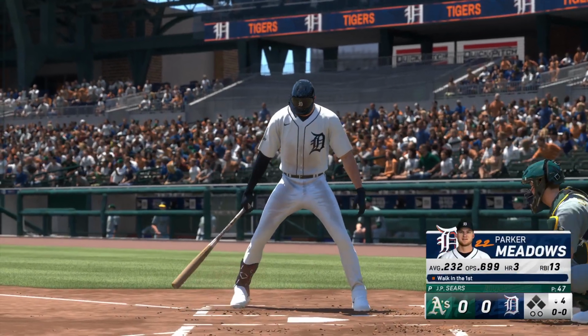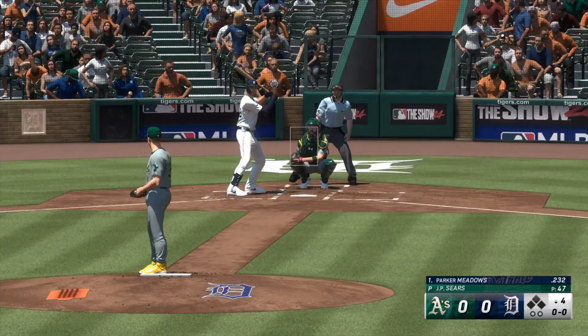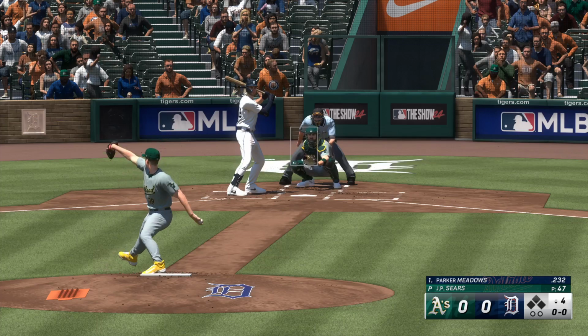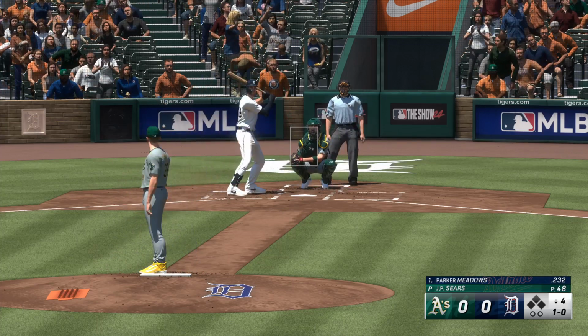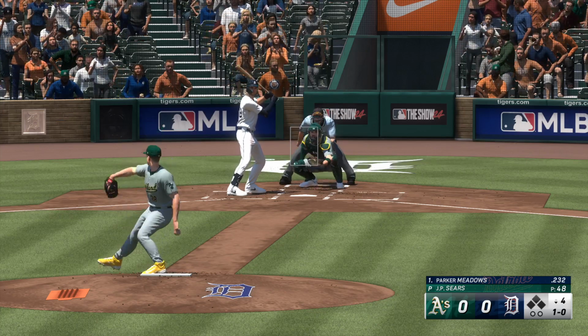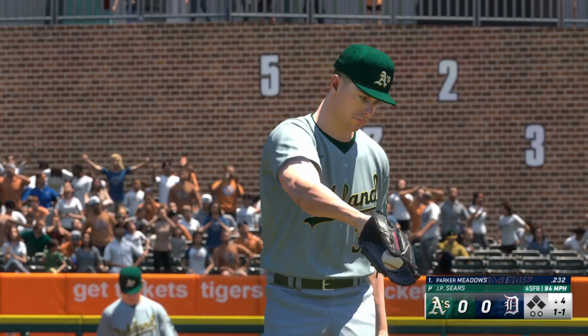Bottom of the fourth, and now the center fielder, Parker Meadows. And a pitch. It's good speed at the top of the order here. You want to get it on, see if you can get a stolen base, maybe get around the bases and pick up a run. In there for a strike at the top of the zone.